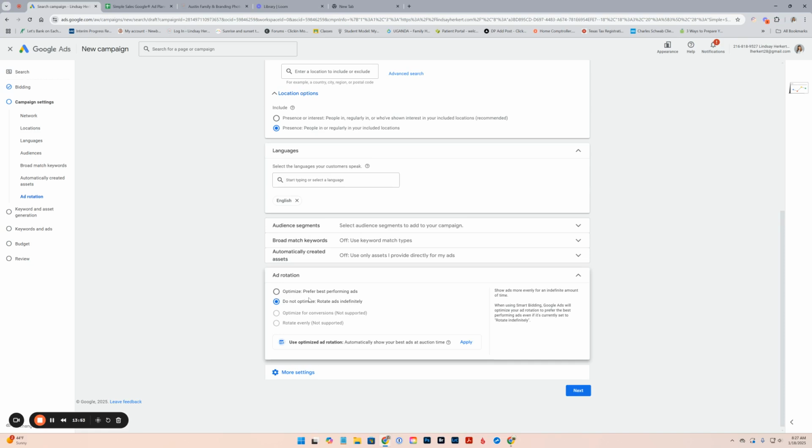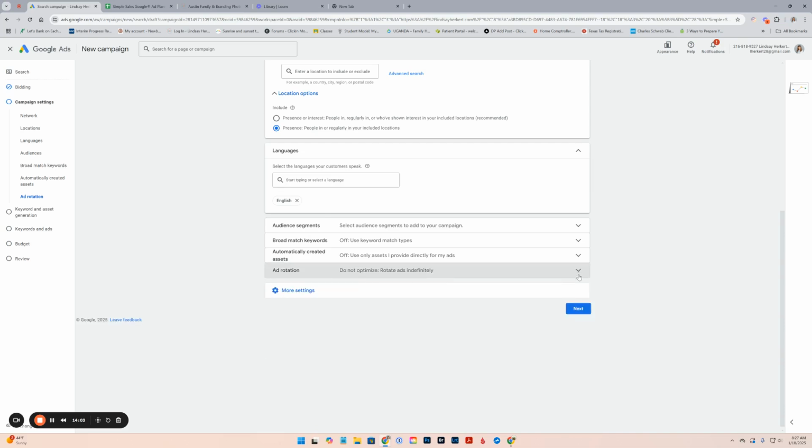The only time I would say that maybe you want to optimize it is if you are like a family photographer and it's fall and you'd rather not be attracting the other types of photography that you offer, then maybe you would optimize it because people would be searching for family photography. So it would just become a snowball effect and it would just focus on family photography. But overall, I would say do not optimize because we want all of our different ads showing.